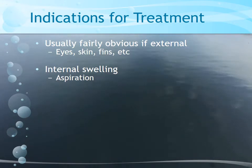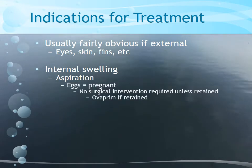Like I said, it's usually fairly obvious if it's an external tumor, like our little guy with the tumor on his eyeball. However, with internal swellings, usually we'll take an aspirate, stick a needle in, and get a sample, and it can be one of the three following things. If it's eggs, the fish is pregnant and won't require any surgical intervention unless the eggs are retained for an extended period, and Ovaprim can be used through your veterinarian if those eggs need to be released.